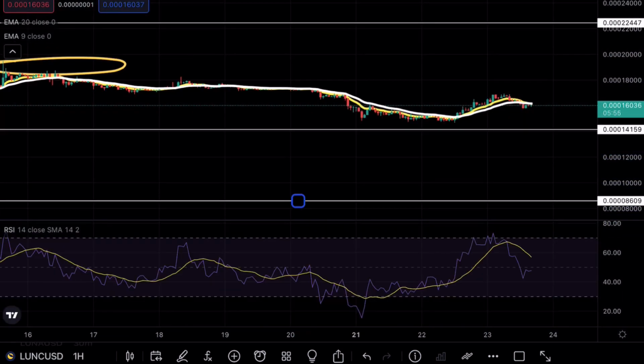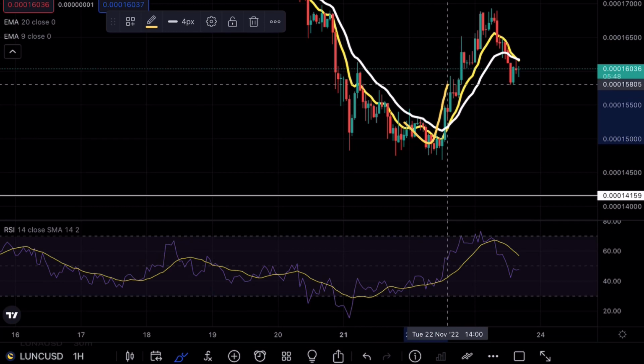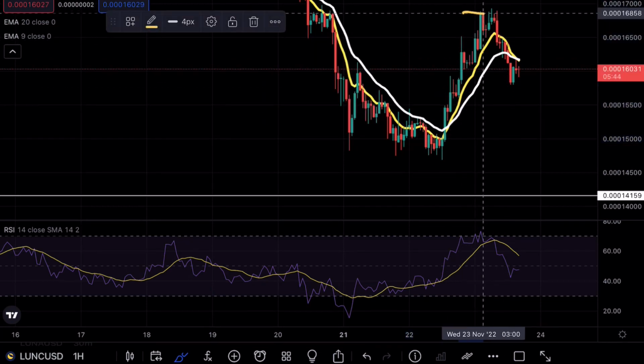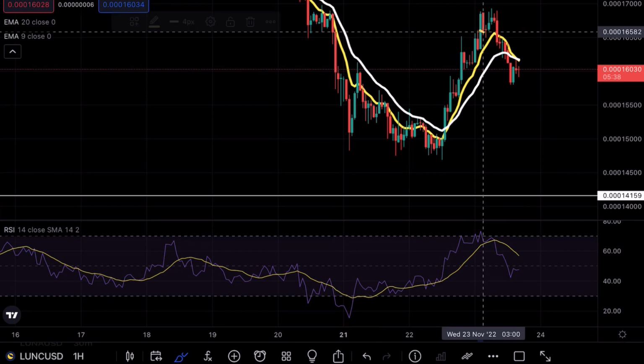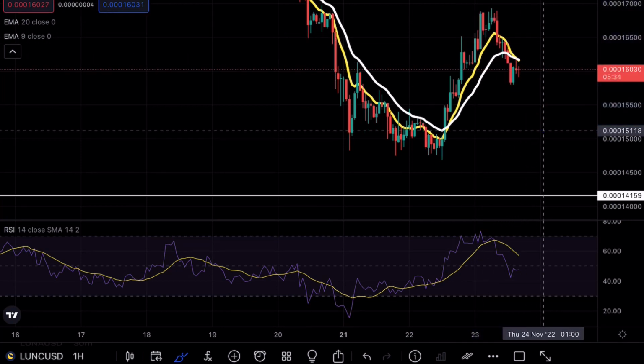Looking at the hourly time frames for Luna Classic, you can see we did have a very nice ladder step moving forward, which I didn't mention to you guys yesterday, where Luna Classic was using these EMAs as support. But you can see as soon as we got near this crucial level here at around the 17 mark, which I mentioned in yesterday's video would be a very crucial take profit level, immediately after we saw some profit taking and Luna Classic did dump back into oblivion, right?